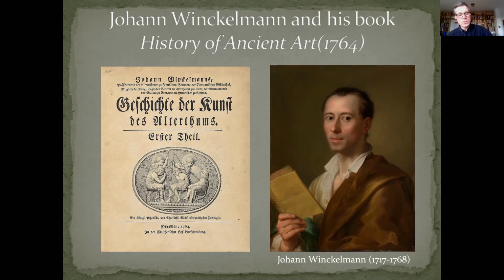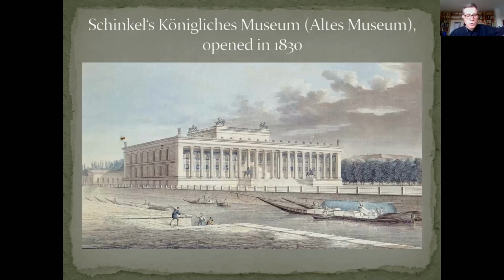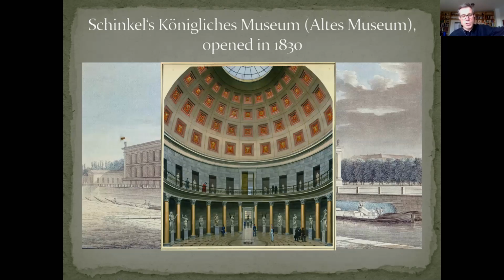Winckelmann had a decisive influence on the rise of the neoclassical movement during the late 18th century, which coincided with the Age of Enlightenment, an important element of which was architecture, namely the recreation of the architecture of ancient Greece and Rome. So the Royal Museum is an important example of the resulting architectural style of neoclassicism. The interior dome is modeled on the Pantheon in Rome, underlying the allegory of the structure as a temple dedicated to art. Initially, it exhibited old master paintings, prints, and drawings on the upper floor, and classical sculpture from ancient Greece and Rome on the ground floor.